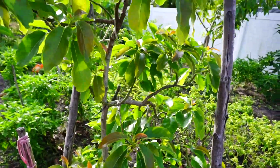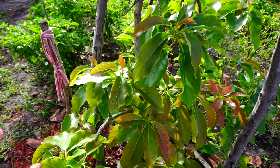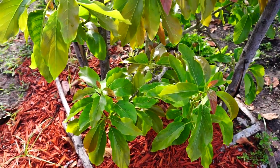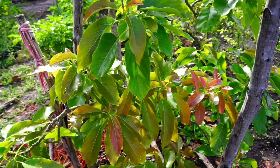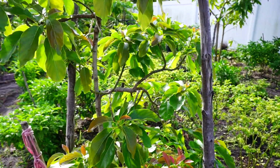Right here we have our avocado tree, and this was the first one that produced for us. Last year we got avocados from it, and this is a variety called Choquette, and we had some really, really big avocado fruits from it. Around December to January the fruits were ready, and it's already starting to flower, so we'll probably get more avocados from it this year.